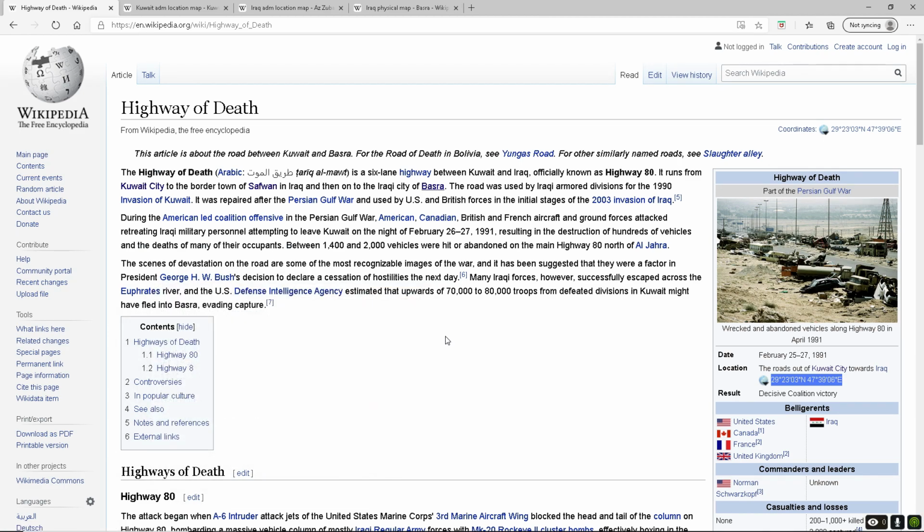The scenes of devastation on the road are some of the most recognizable images of the war, and it has been suggested that they were a factor in President George H.W. Bush's decision to declare a cessation of hostilities the next day. Many Iraqi forces, however, successfully escaped across the Euphrates River, and the U.S. Defense Intelligence Agency estimated that upwards of 70,000 to 80,000 troops from defeated divisions in Kuwait might have fled into Basra, evading capture.